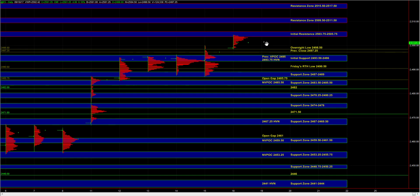So on Friday, we saw the market break out to new all-time highs, and that move continued up to 25.04 half in the overnight session. Heading into the open today, the main question is whether that breakout from Friday is really going to stick.